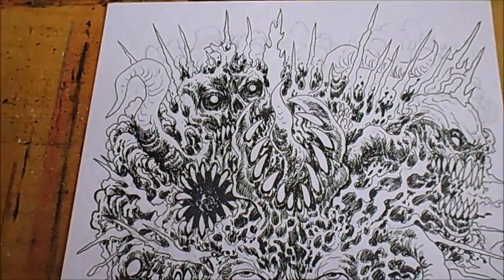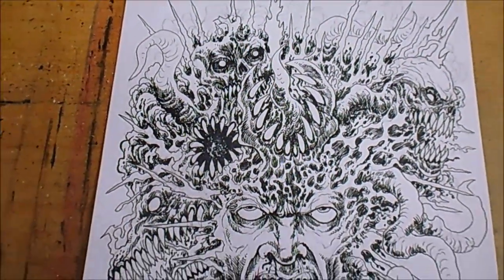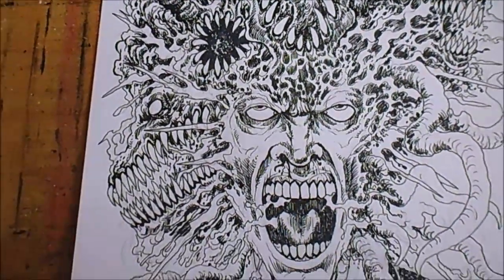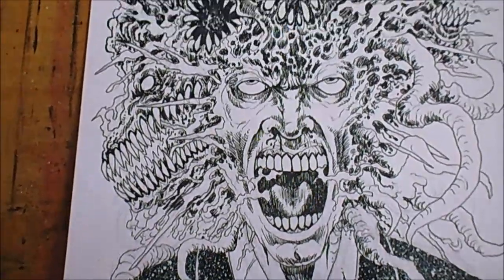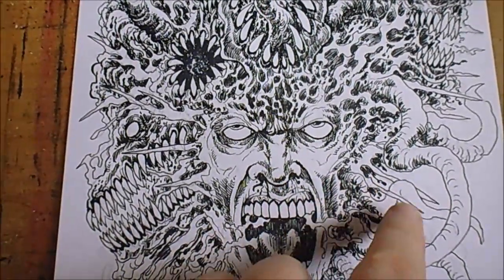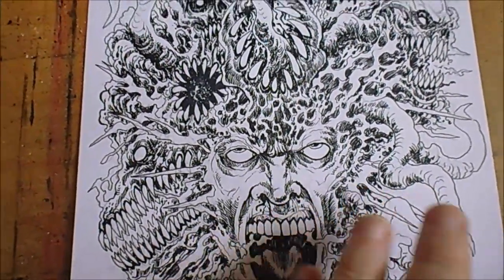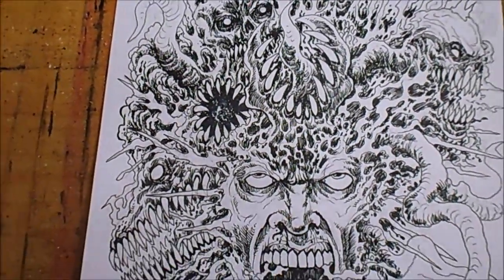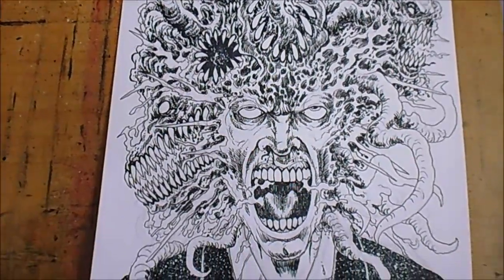It's going good. I'll show you the final piece when I've finished, which shouldn't look much different from this really, but maybe more darker tones there and splatters just to even it all out. It looks like a real crazy hairstyle. Anyway, I'll update you later.